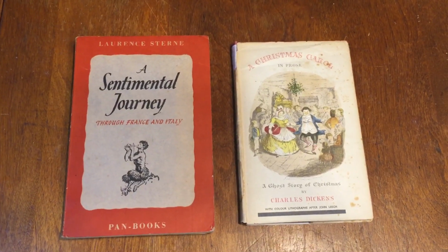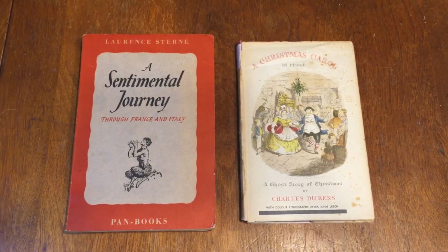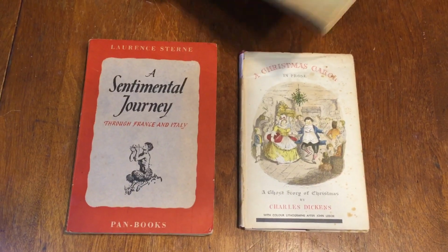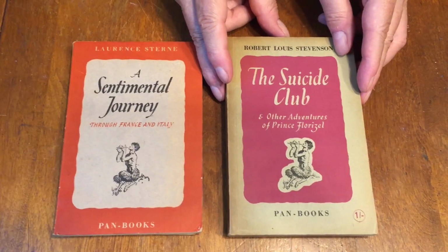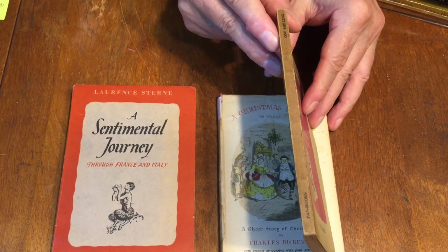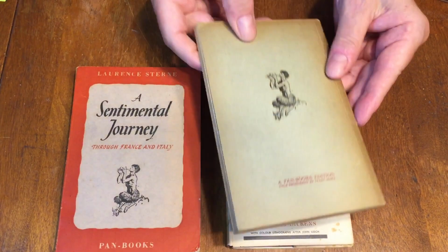Excuse me. The fourth no number is The Suicide Club by Robert Louis Stevenson, and this was issued in 1946, and this was reissued as Pan number 31. But this edition, 1 shilling, has no number.